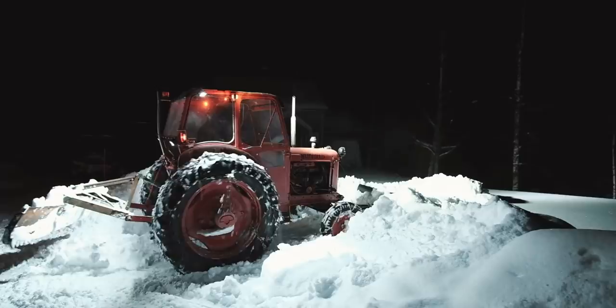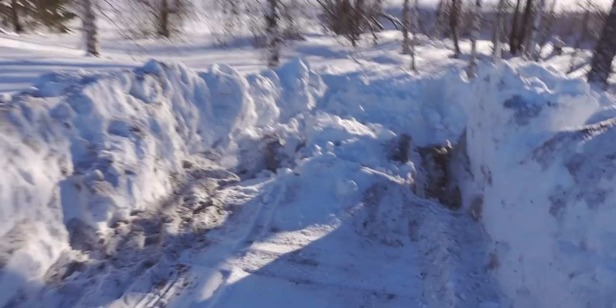Good morning all. So, as you can see, yesterday's efforts, we almost got to the river. This is where I got stuck. And then we had to rescue it with our own car.